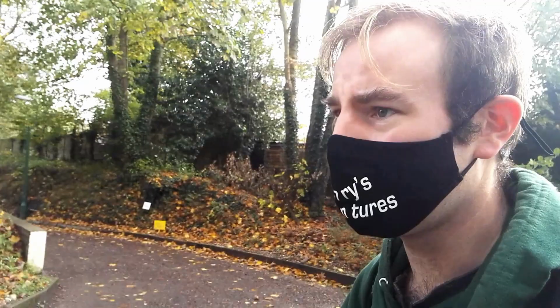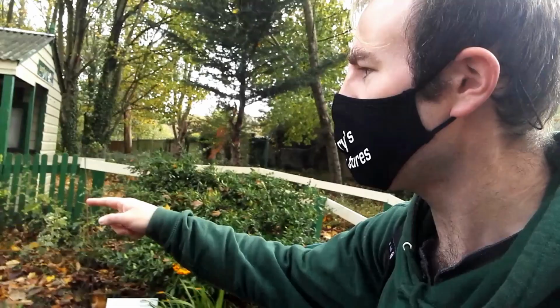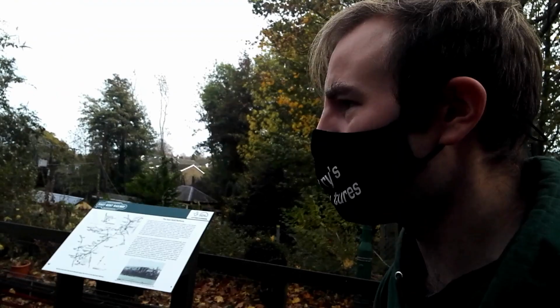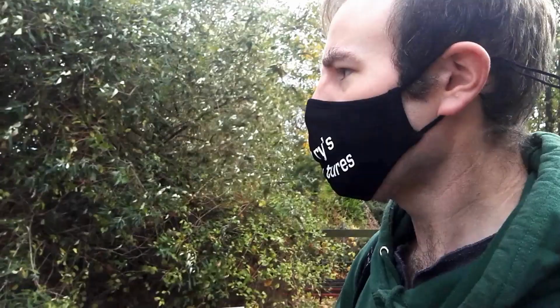But let's just have a... What's this? Oh, look. East Kent Miniature Railway. It doesn't look like it's running today. But there is a miniature railway. I can see a standard gauge train down there at the station. Let's just have a little walk around here first, and then we'll go down there. So that miniature railway, it looks like it just goes up there, so it's quite a short one.